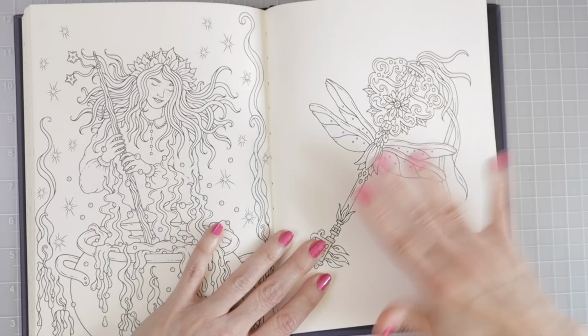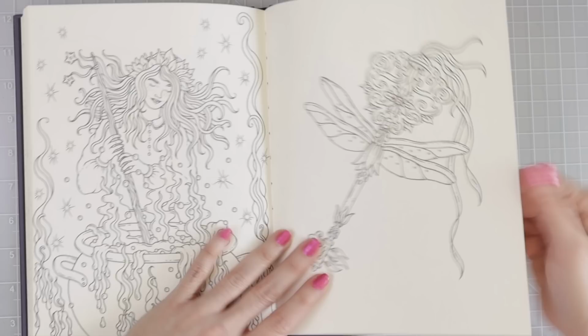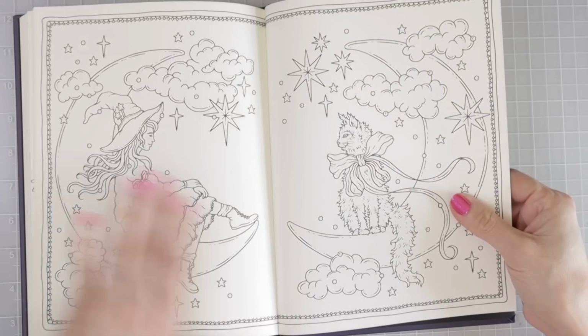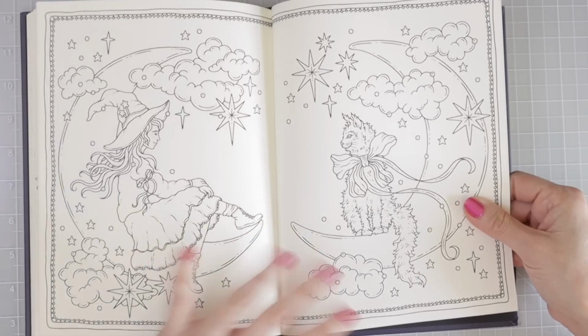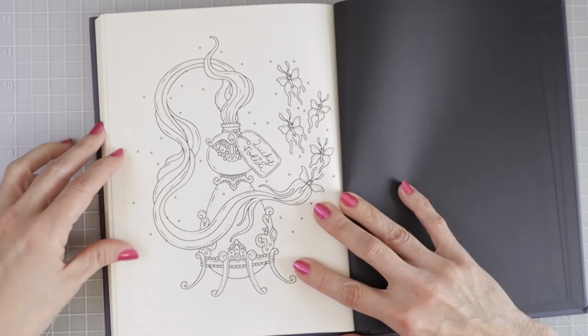And another thing she's very famous for is the keys. I love coloring her keys. That would be another very quick color. But there are some gorgeous images in this book. We have another witch, another cat. They're both sitting on moons. You can color this one as a double page spread, or you could do each one as individual pages if you wanted to.